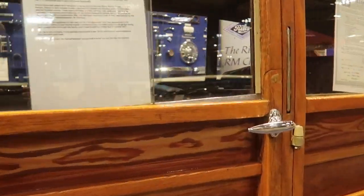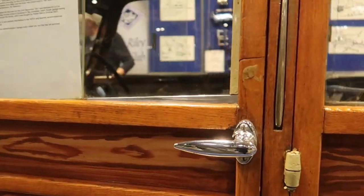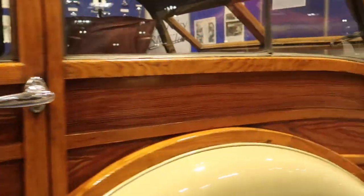This is a Riley RMA Woody Estate. Absolutely stunning.